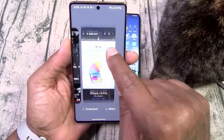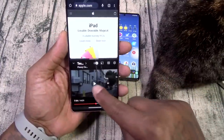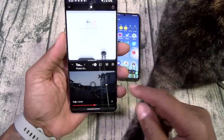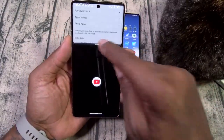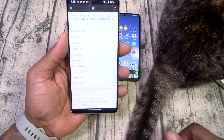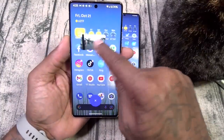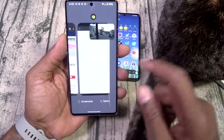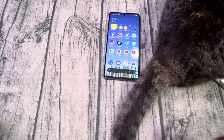All right. Let's do a little split screen. So we do split screen multitasking. Beautiful. And they got YouTube on the bottom, Apple on the top. To resize it. Exit out of that. Okay. Picture in picture. And again. All the apps open at the same time. Ah, this is a family show. Hold up.